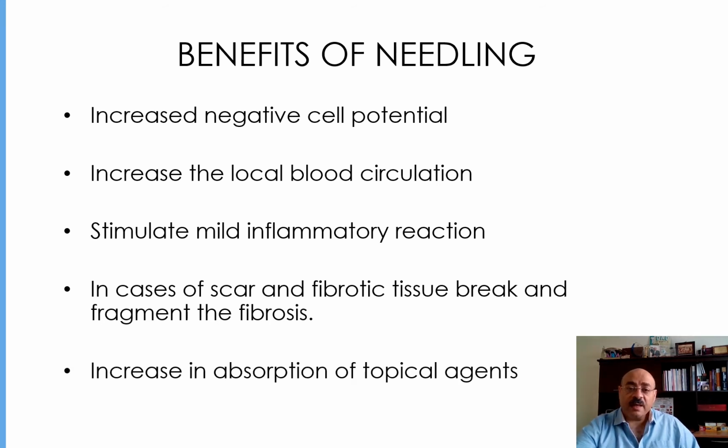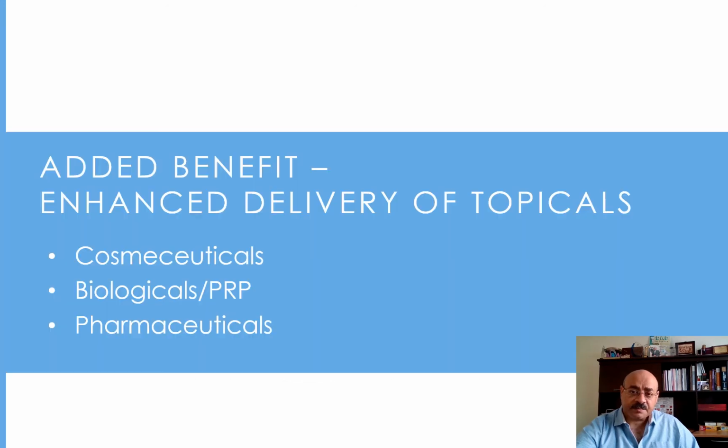And finally, the needling will increase the absorption of topical agents. And this is something which has been proven through a study where we can see that the added benefit is to enhance the delivery of topicals like cosmeceuticals, biologicals, PRP, and pharmaceuticals. So if we do needling and apply those agents on the skin, then the penetration is going to be much more significant, and this is something we can use for the delivery of those topical agents into the skin.